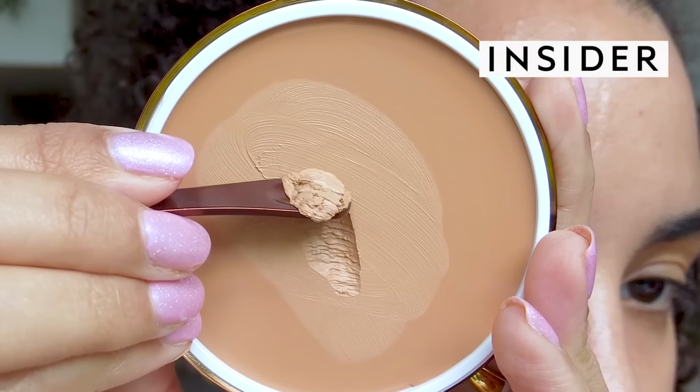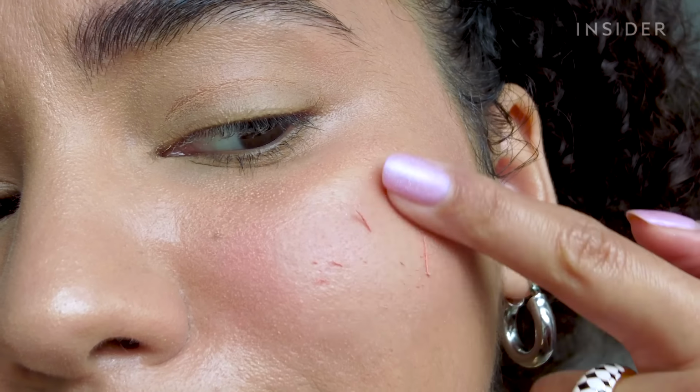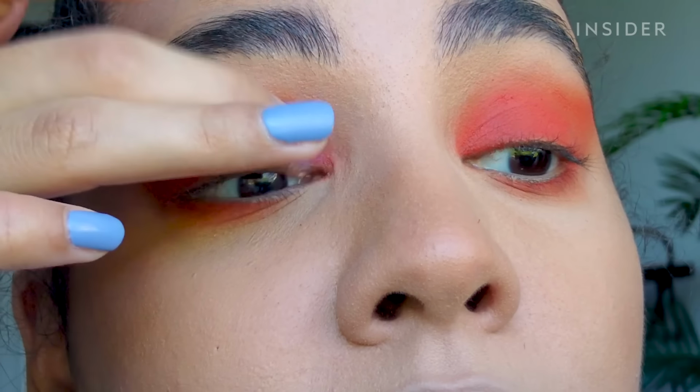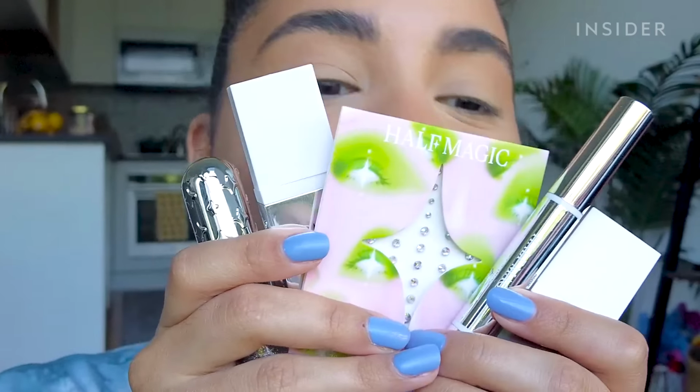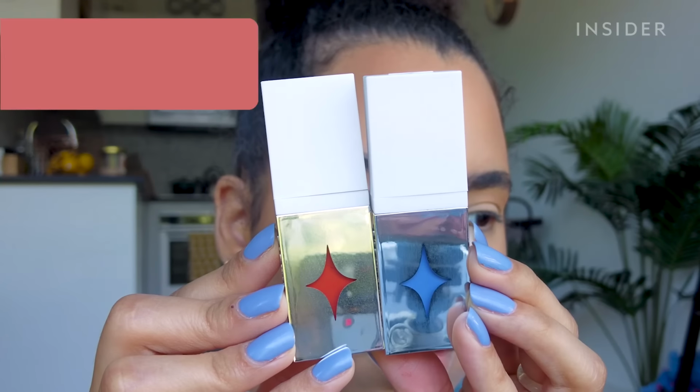There's so many new beauty releases happening all the time, so we gathered some of the most hyped products from May to test for ourselves. Donni Davy, the head makeup artist of Euphoria, just came out with her own makeup line, Half Magic, and I bought a bunch of products to test out.